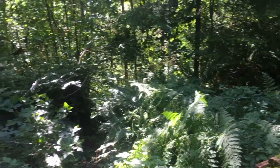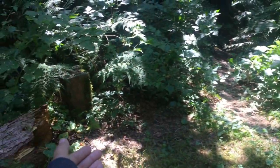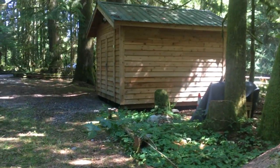I'm sure you could probably drive around and figure out how to actually get to the low side of the river. But for now, I'm going to show you this little path that I have found here at the yurt site. Yurt. Going down this path, ready for adventures.